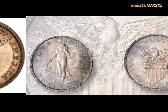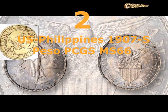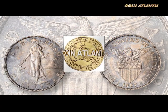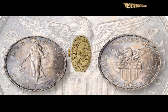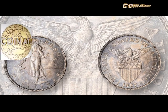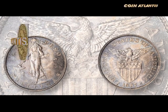2. U.S. Philippines 1907 S Peso PCGS MS66. Proofs may be the cream of the crop when it comes to attracting high prices. But mint state coins, those produced for circulation but never actually circulated, are also highly collectible. This version of the 1907 binational peso was graded MS66 by the Professional Coin Grading Service, the PCGS. The MS means it's mint state.